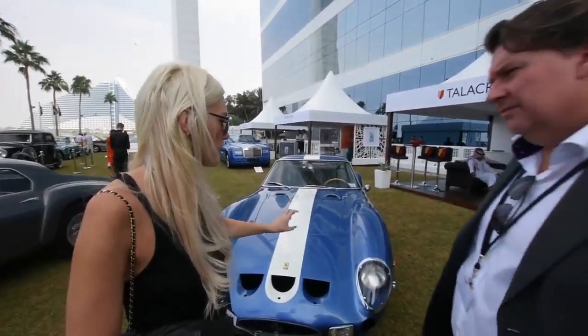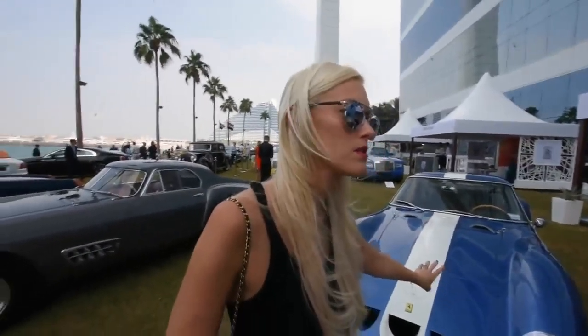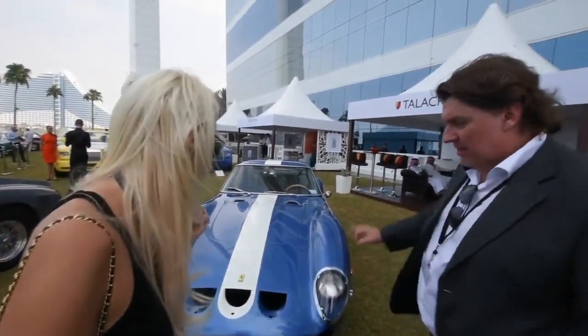Okay, so what makes this one the most expensive out of all the other ones? Is it just that it was the first one built of its kind? The first one, and it's got racing pedigree. So that adds a lot to it, and it's absolutely mint condition. It's beautiful. Yeah. That's the great thing.